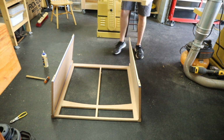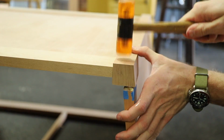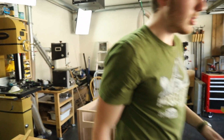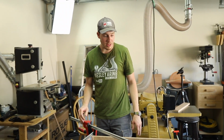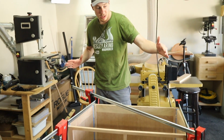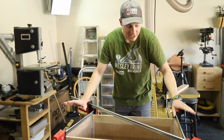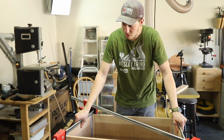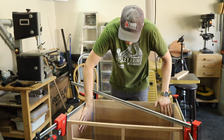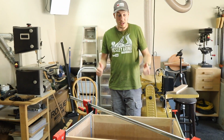Hold up, should probably put glue in these first. There we go. Parallel clamps. So for a second there, I was worried that I actually clamped this up a little crooked. It turns out that I just needed to pull it in square in a diagonal direction. And before, maybe 10, 15 seconds ago, this was wobbly. And then putting this clamp here, it's now sitting on all four legs, nice and sturdy. So I dodged a bullet there.